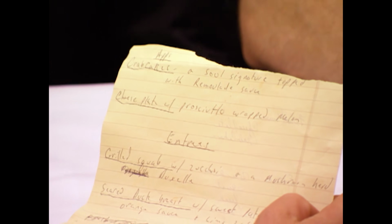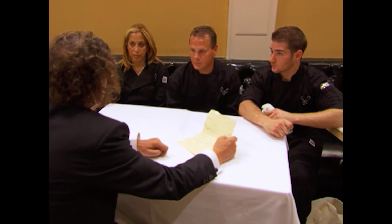Crab cakes. Definitely. A signature. Any crabs in the park? In the park? No. Did I tell you yesterday to take inspiration from the park? Yes, you did.